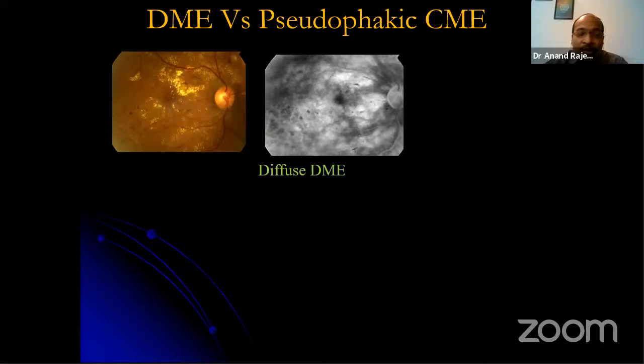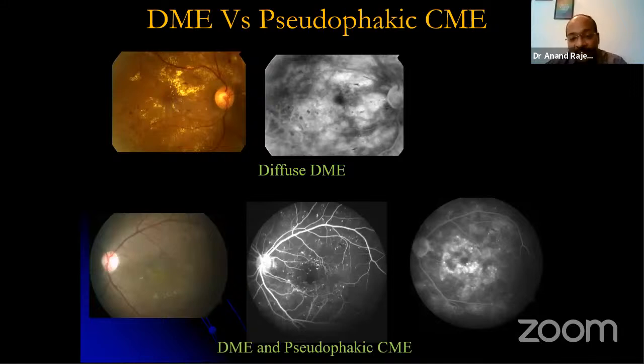Now, fluorescein angiography also helps us differentiate DME of a diffuse nature, the diffuse leakage seen clearly on fluorescein angiography, as you can see here, and to differentiate from pseudophakic CME, wherein you will find the classic petaloid perifoveal pattern of fluorescein leakage, and sometimes this can overlie mild DME. This is very important, especially in cases of diabetic patients going in for cataract surgery, which we see a lot nowadays.